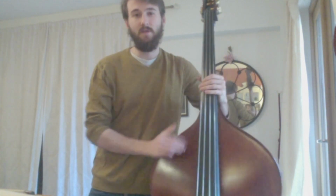I'm Mr. Harries, and this is the double bass. So the reason I first chose to play double bass was because I wanted to play loads of different styles of music. I wanted to play in an orchestra, but I also wanted to play in a band and play rock and pop and funk and jazz and blues and all those things.